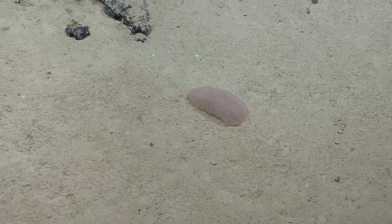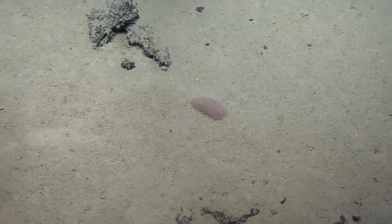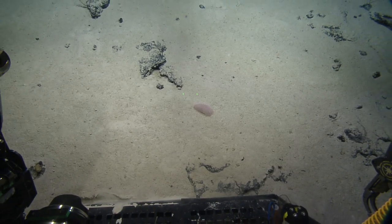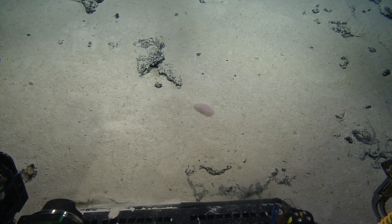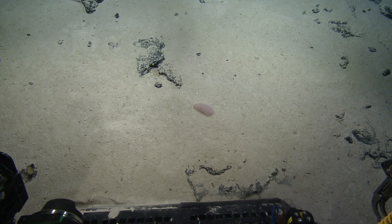So detritus is functionally any form of organic matter that has already been pretty processed or deteriorated. Some of these benthic detritivores are really good at processing it and getting all they can out of it, so they can really eat the bottom of the bottom of the food web and recycle nutrients again. That just moved on its own.